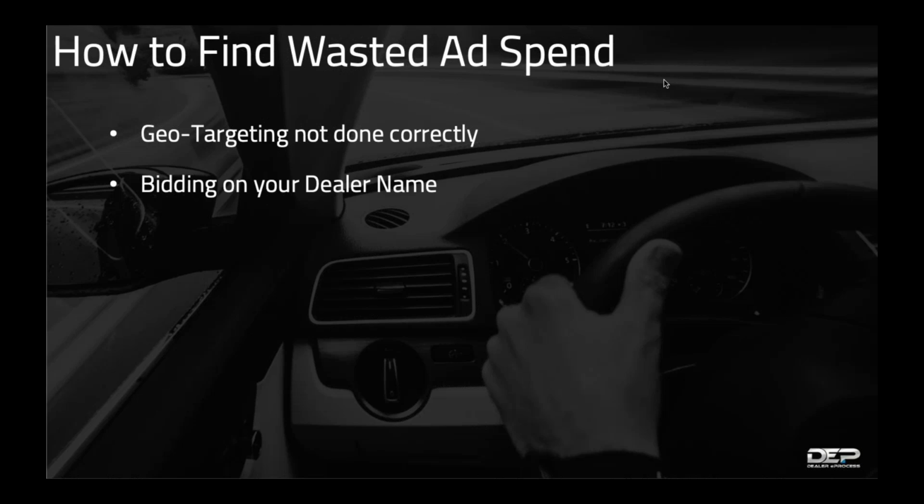This is a big one. This is coming up more and more in the industry. Bidding on your own name. Should you do it? Should you not? The industry is kind of split right now, but I'm going to show you a very quick and easy way to determine whether or not you should be bidding on your name. More often than not, dealers tend to overbid, or not dealers, but their providers.